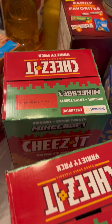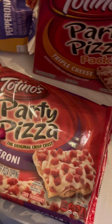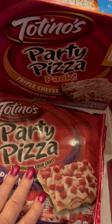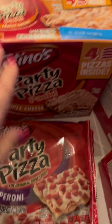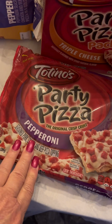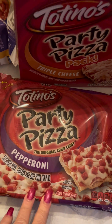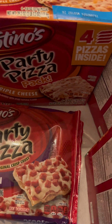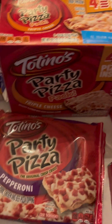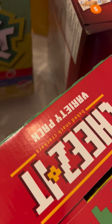And then we got some party pizzas, these little Totino's. Got this box and these two, and those were both on Ibotta. This one was a dollar back, and I think this one was $1.50 back. But I make these up ahead of time on the day of a football game. We take them, and the kids have pizza. Don't have to go spend a bazillion dollars at the snack concession stand.